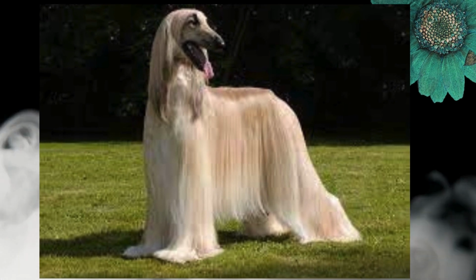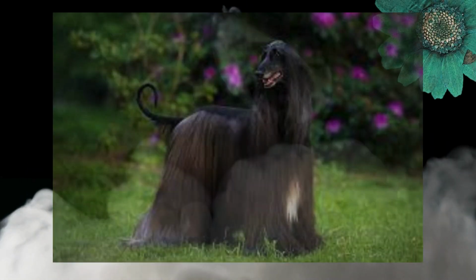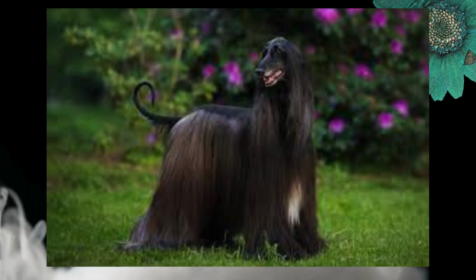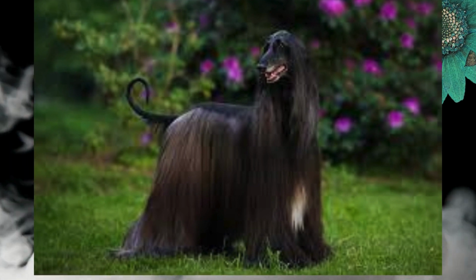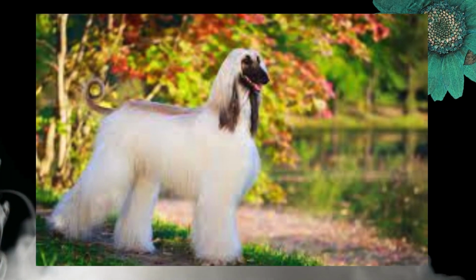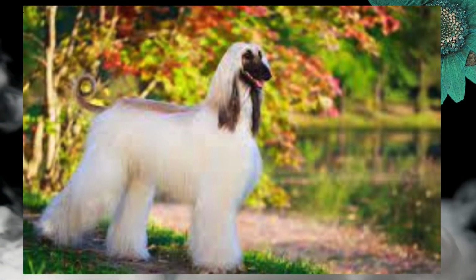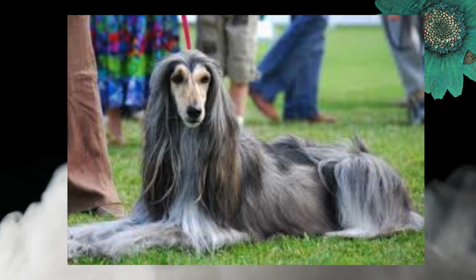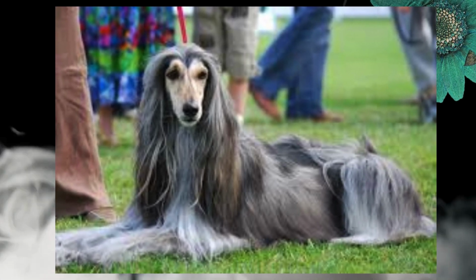Characteristics. Afghans have an athletic body with protruding hip bones. This unique breed trait does not mean the dog is underweight. Instead, the hip joints pivot, which gives them the ability to cover a lot of ground quickly and overcome obstacles with ease. Their large paw pads serve as shock absorbers, protecting their joints from harsh terrain. Lifespan. 12 to 14 years.